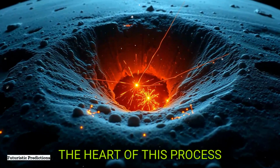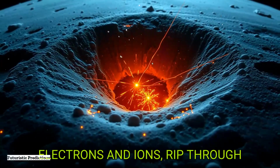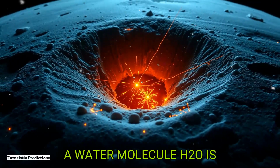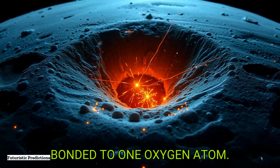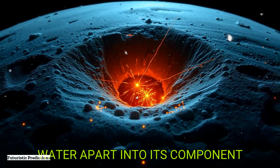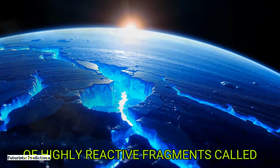The heart of this process is remarkably straightforward yet incredibly powerful. As these radiation particles, primarily electrons and ions, rip through the water ice, they smash into the water molecules themselves. A water molecule, H2O, is made of two hydrogen atoms bonded to one oxygen atom. The immense energy from the impact is enough to shatter these molecular bonds, blasting the water apart into its component pieces. What's left behind isn't just random debris, it's a soup of highly reactive fragments called radicals.